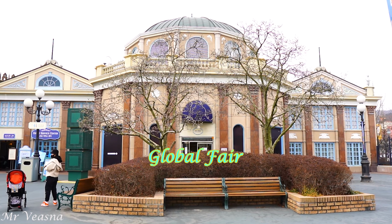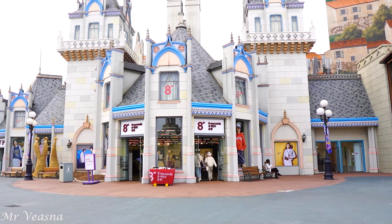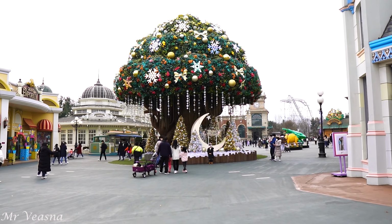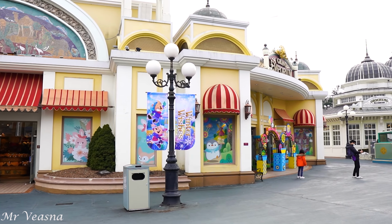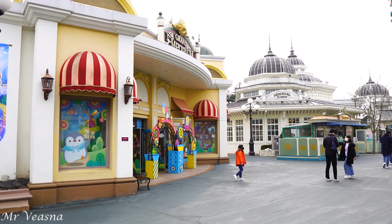Global Fair. Global Fair is primarily a place for food, souvenirs, and pictures as visitors make their way into and out of the park. There are many shops and restaurants as well as services, such as stroller rental and lockers.